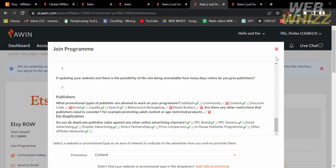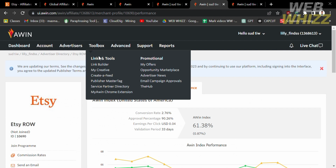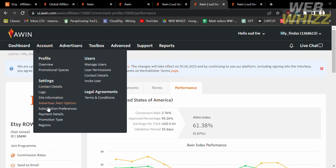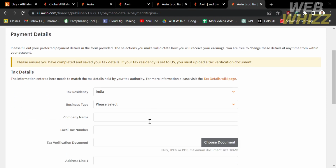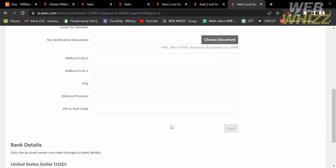And if you are now eligible or accepted to their affiliate program, you need to create tracker links that will be used in promoting the brand of Etsy. And you can do that under the toolbox and link builder, in which you can generate your own tracker links. While in terms of payment, the commission that you will receive will be sent by Etsy to your Awin.com. And just set up your payment details on Awin.com under the account and payment details. And from here, just fill out the tax details and your bank details in order to withdraw the commission that you earn on Etsy.